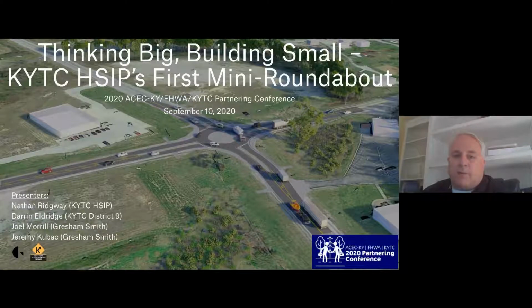We have 4 particular speakers in this session. I'm not going to go through their whole bio because it will take too long, I think. But first, we have Nathan Ridgway, a transportation engineering specialist with the Kentucky Transportation Cabinet. He works in the Division of Traffic. We have Joel Morill. He is a senior transportation engineer at Gresham Smith. I was really looking forward to introducing Darrin Eldridge, giving a whole bio on him, but I guess we'll go ahead and cut it short.